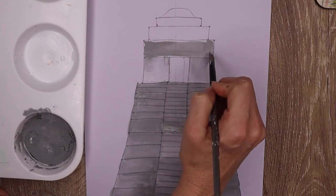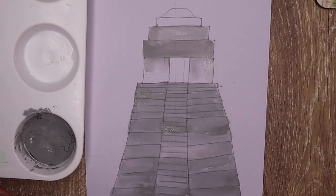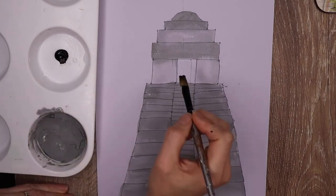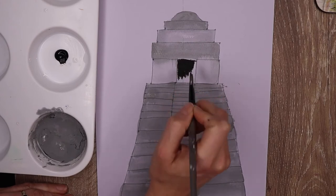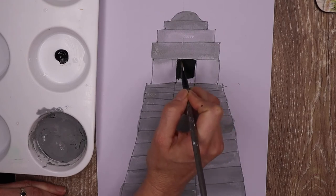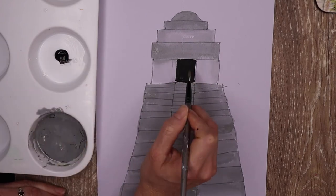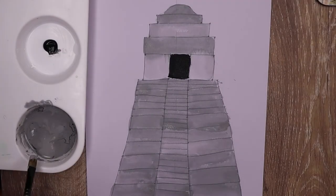Then I carefully apply a darker layer of grey paint to the temple's roof. I then paint the temple's entrance with undiluted black acrylic paint. Once you've painted all areas of the pyramid, put it aside to dry.